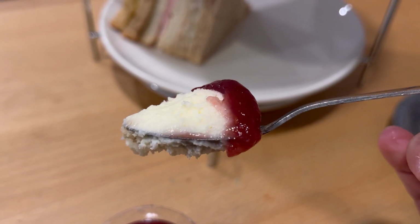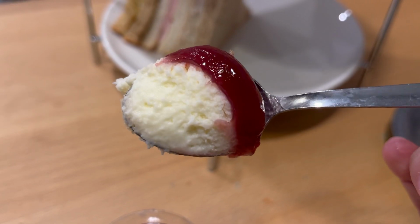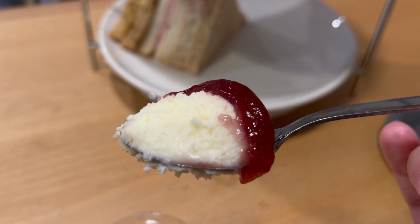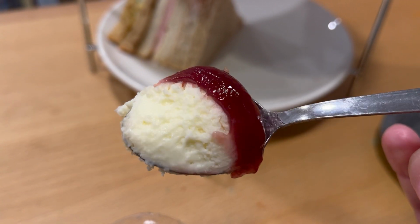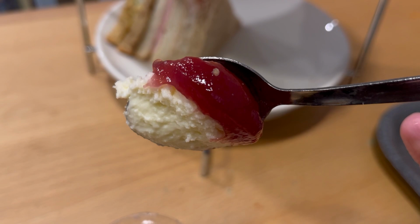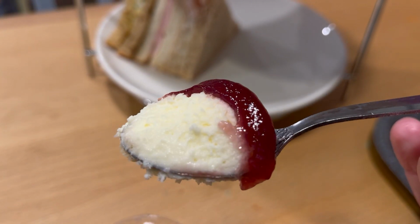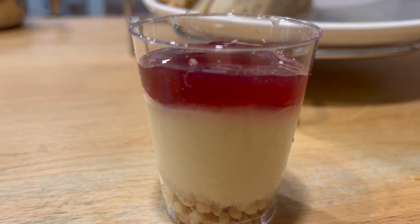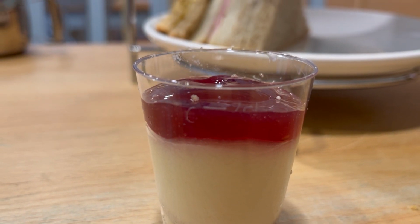Pretty good. You get the sweet jam flavour as soon as you bite into it. The cheesecake is soft in texture and creamy in flavour, but you can't quite taste the biscuit base. They're not crunchy as you would expect, but soft actually. Pretty much the same texture as the cheesecake, so it kind of all blends together.